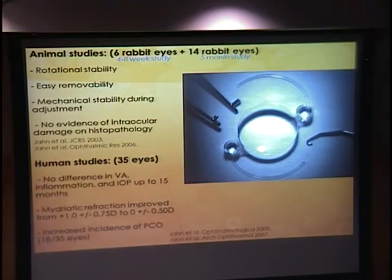In human studies consisting of 35 eyes, they showed that there's no difference in visual acuity, inflammation, and intraocular pressure between this and just a conventional PMMA lens up to 15 months. They also showed that mydriatic refraction improved from about +1 to 0 diopters. What they did, however, find was an increased incidence of posterior capsular opacification in about 18 of 35 eyes. But fortunately, that was treatable with YAG capsulotomy in all patients.